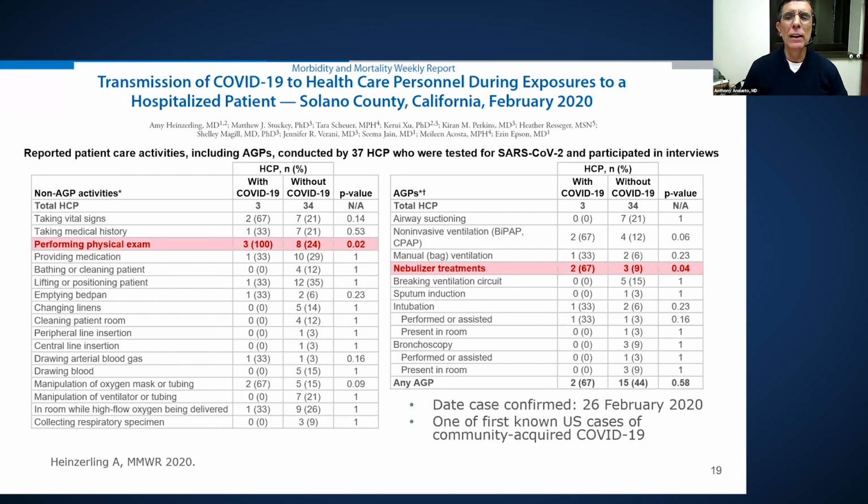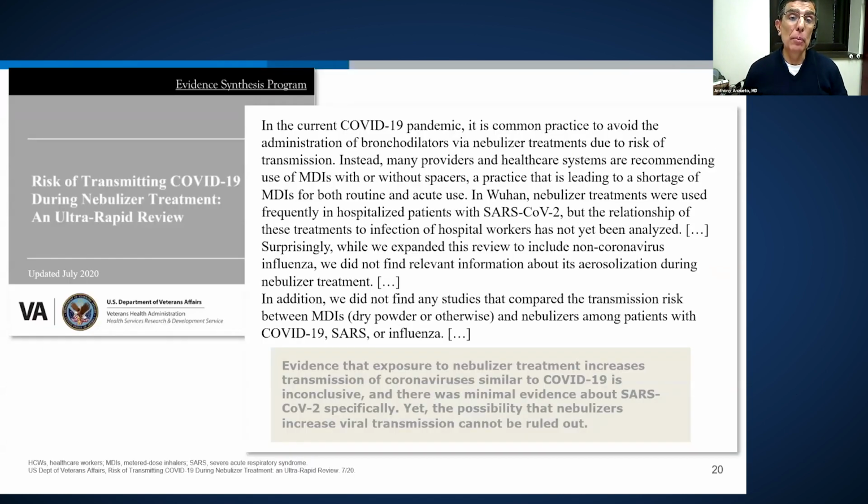And on the right side, they look at aerosol-generating procedures, and the one that had the highest percentage that was significant was the nebulized treatments, 2 individuals, 67% versus 9%. But if you look at that list, we can also see that non-invasive ventilation was high, intubation was high, and having any of these procedures also increases the risk. So this was in the setting without having any protection. That's why it is very important to emphasize the need for protection.